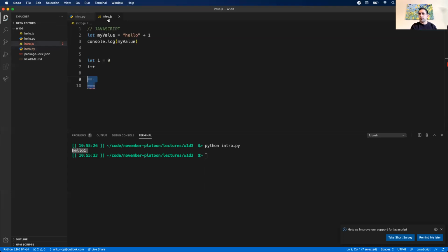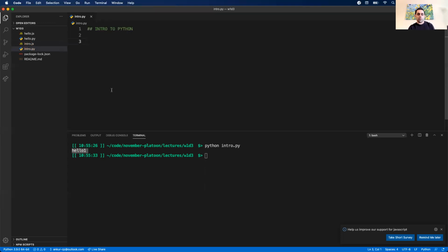All right, so enough talk about JavaScript. We're done with JavaScript for now. Let's talk more about Python, because that's our main focus here. Let me get my notes correct. All right, so the first thing I want to do, as with many programming languages, is create a simple hello world application. To start, I'm going to make it very simple.